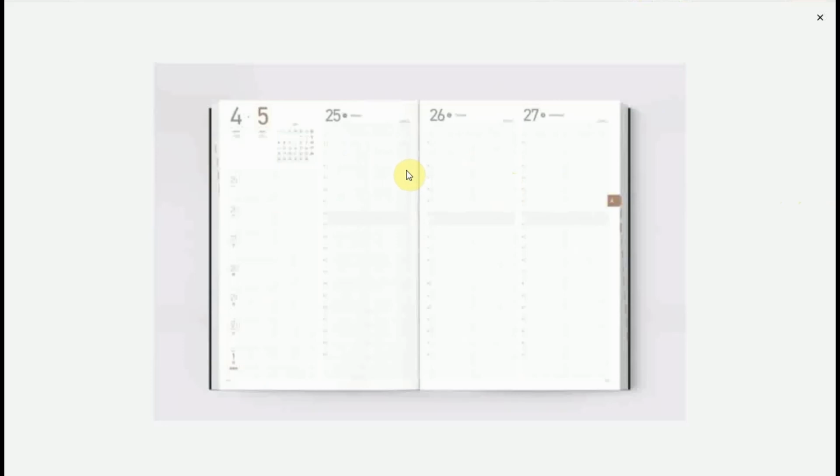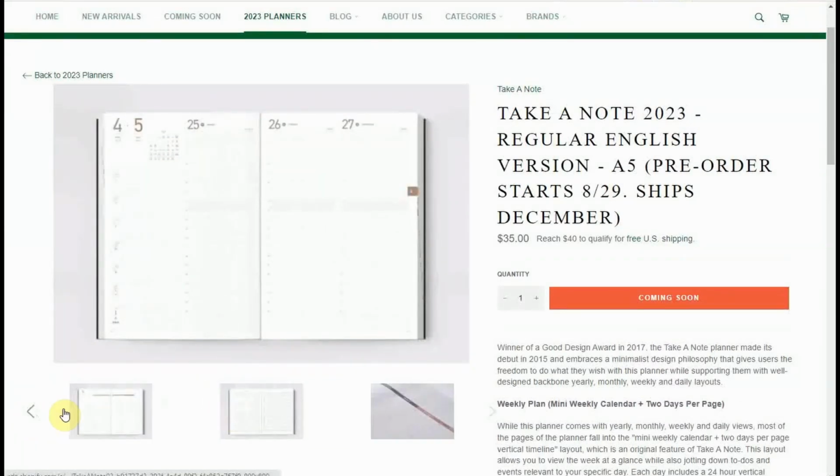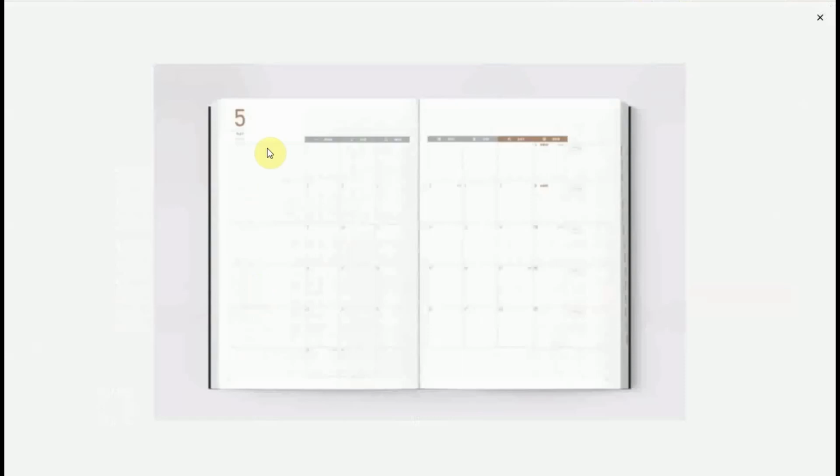The monthly layout, let's see if we can find the monthly. Here it is. It has a lot of room on the sides for some kind of planning you might want to do, and room here. There's a little color variation for the weekends, although it's not too bad. If you have 6 weeks, they are a little shortened, so that's worth noting. And all of the months are together at the front, I believe, based on my research.